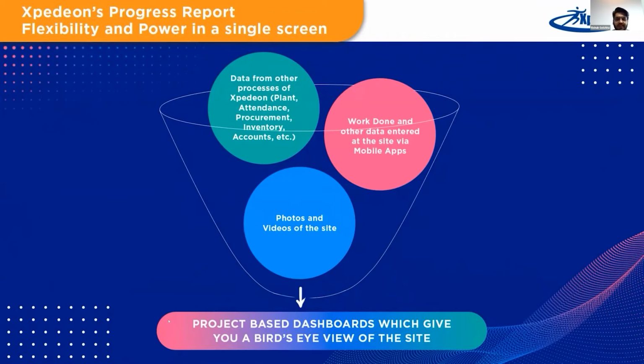You could include areas such as plant and equipment deployed at site, material received and issued, material in stock, attendance at the site in terms of headcount of labor and staff, etc. These dashboards give you the power to understand what is happening at the site at the touch of a button. Isn't that exciting?